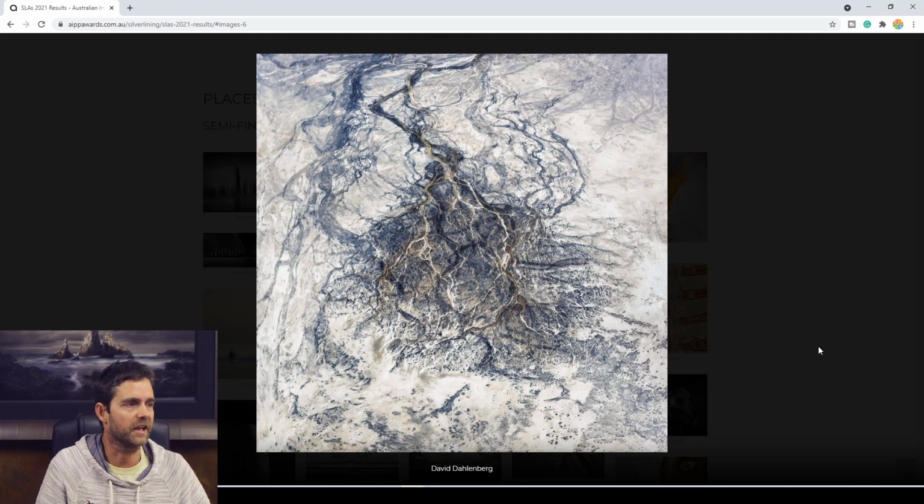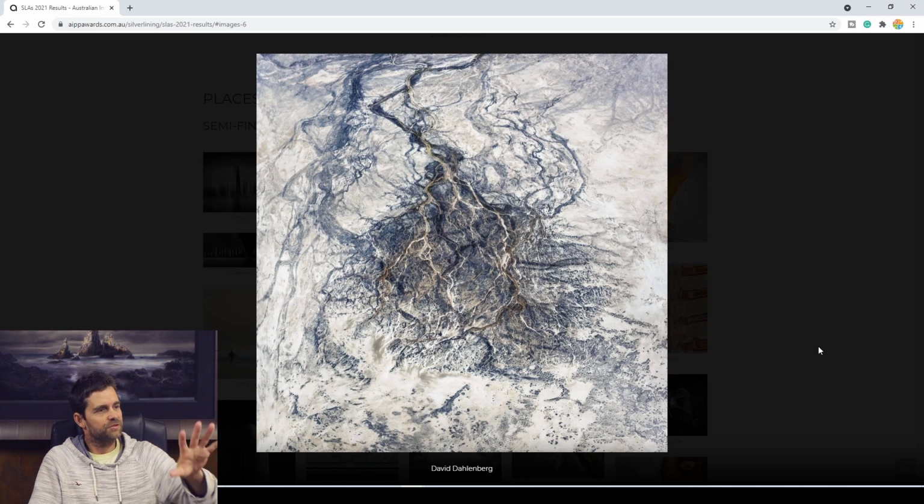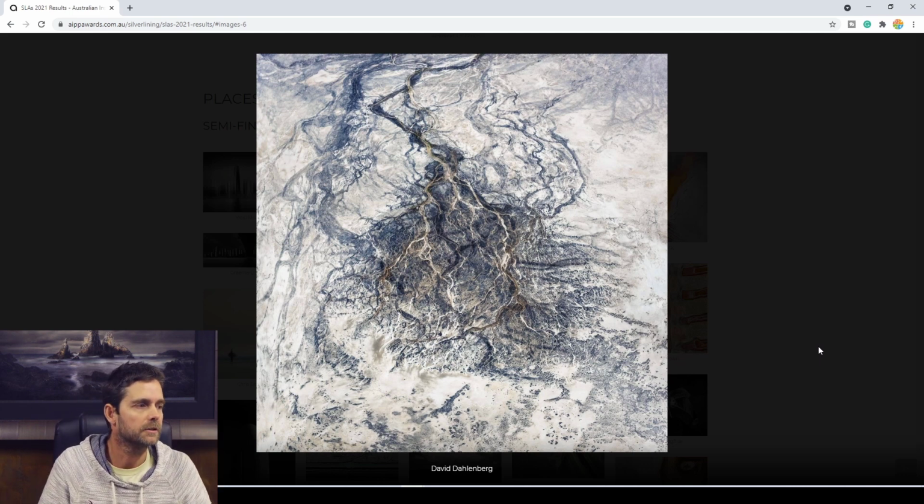All right, another stunning aerial here. I love it, but initially, again, it's not giving me that initial pop wow factor like the previous one did. But absolutely gorgeous. Love the detail. There's an interesting shape and subject in the middle there.